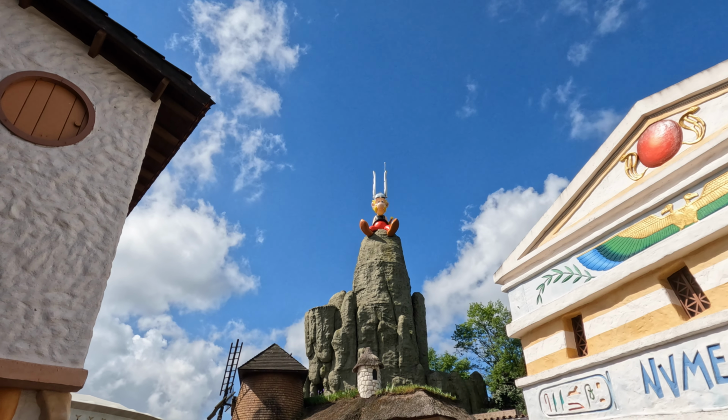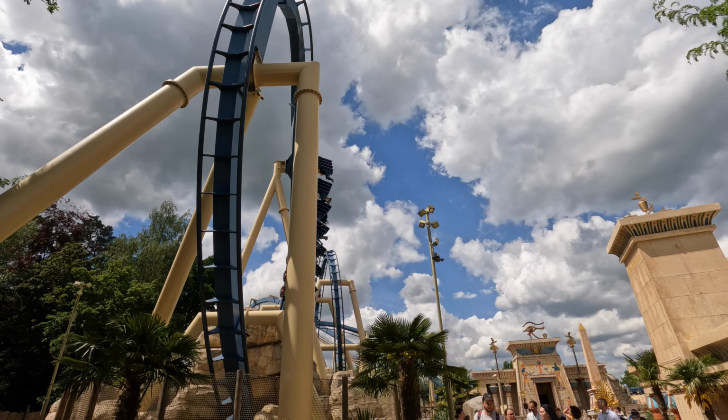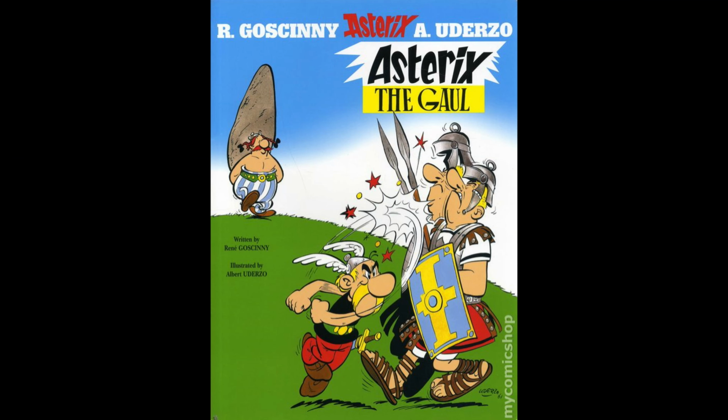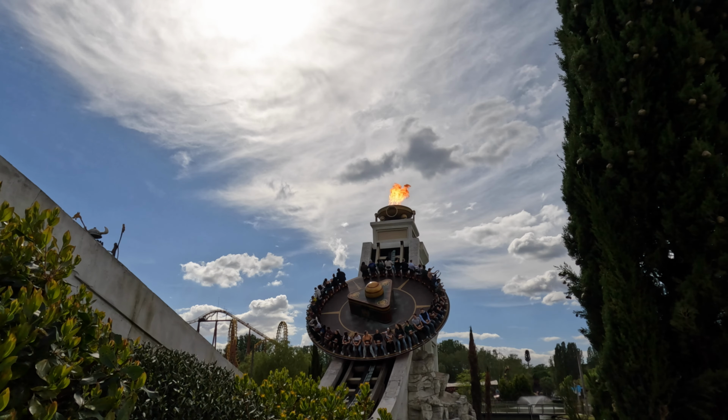Parc Astérix is one of the top theme parks in France. Located just north of Paris and the De Gaulle Airport, the park is so very, very easy to get to, and filled to the brim with theming and references to the eponymously named Asterix cartoon strips made by René Goscinny and Albert Uderzo.